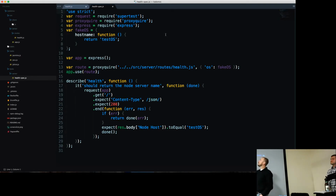What proxyquire lets us do too is, we don't have a real OS. We're using the OS module to get the host name. Well, that's not going to work during the test sequence. So we can create a mock implementation for our fake OS. With proxyquire, we use the require statement to build the health route, and wherever there was a require of OS, substitute in the fake OS. So with proxyquire, you can take any require statement, substitute in a mock, and then run your tests. So you can substitute everything you don't want to be dependent upon for your run.